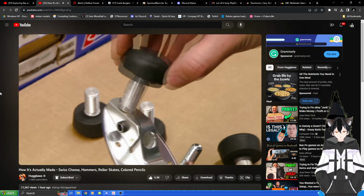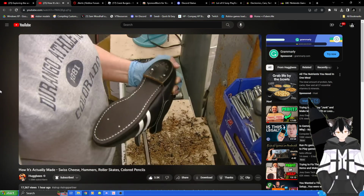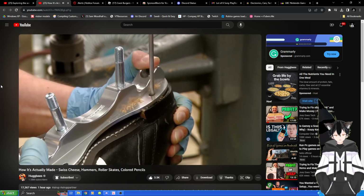They screw a skate latizer into the shoe, drilling holes in it to add screw latizers into the frame. Screw latize. You know what? This one's pretty boring. Let's just move on.